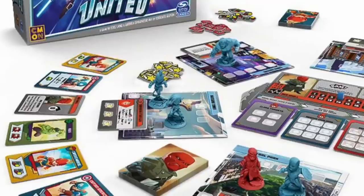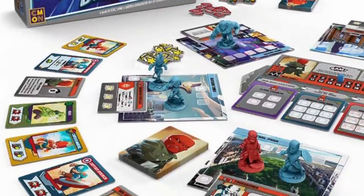Number 9 is Marvel United. Now, the reason Marvel United has not shown up on my top lists, and it might next year, is I'm waiting for the vast amount of expansions. Right now, we only have the very base game that you can buy at Walmart of all places, but you know what? It's really well done.